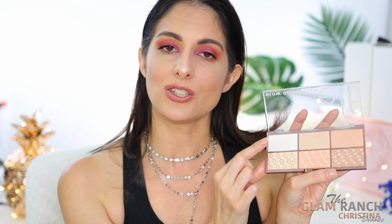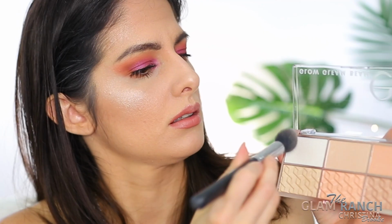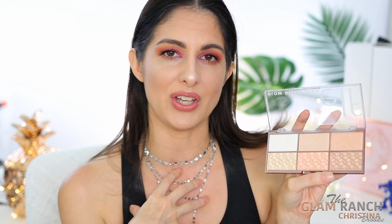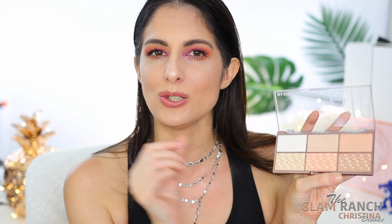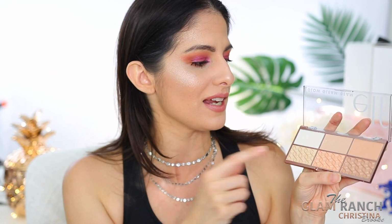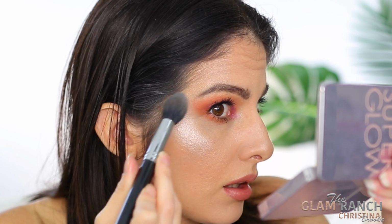So I also wanted to try this one out because this is actually a pretty interesting shade, which is weird for me to say because I am not somebody who really likes glitter inside of their highlighters. But I will tell you, it is interesting for it to have one glitter shade in here in case you wanted to do something maybe for New Year's or for a party at night where you want a little bit of glitter on your face. And this actually was a pretty damn cool shade.